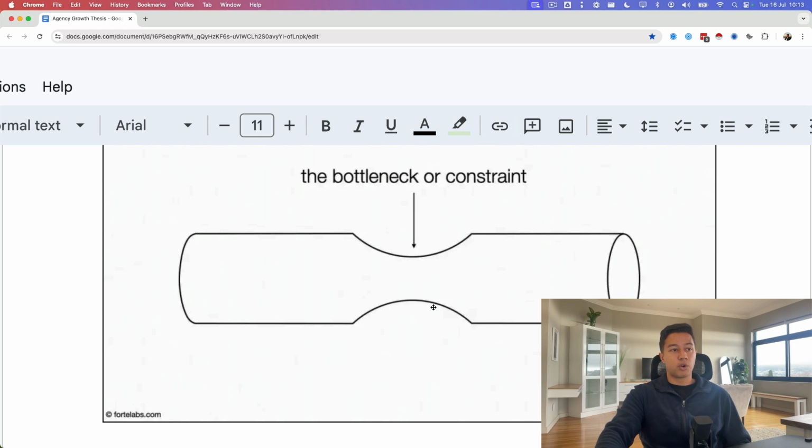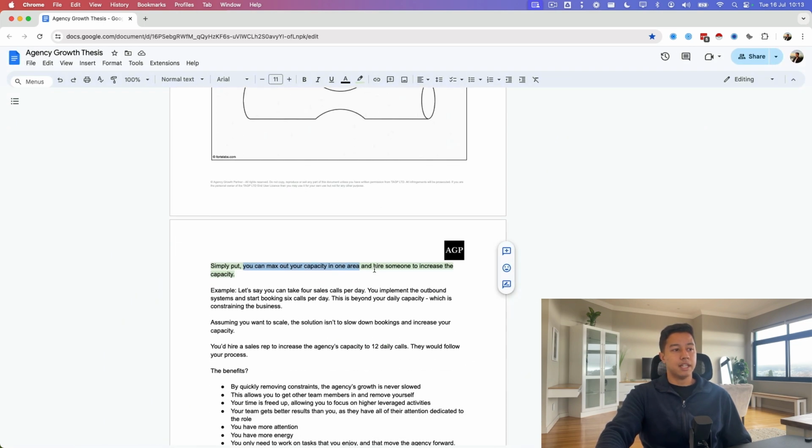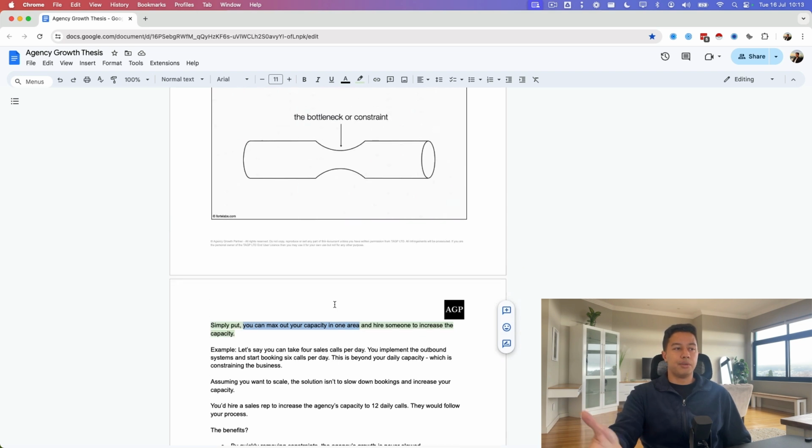Your sales capacity is 4 calls. You can handle 4 calls, but you're actually getting 6 bookings. So you're constraining the business by your lack of capacity. So assuming you want to scale, the solution isn't to slow down bookings, like get fewer bookings, right?